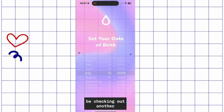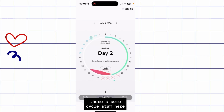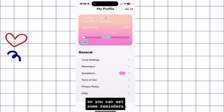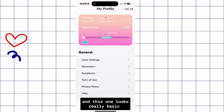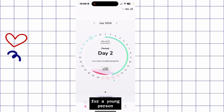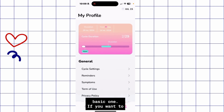Okay, I'm going to be checking out another period app. It's called Period Tracker. You can see there's some cycle stuff here. Let's see what this is. Period analysis, your average cycle length. Cycle settings, so you can set some reminders for when you might be ovulating. You can add your symptoms here. This looks really basic. This is a very basic period tracker. So just be aware that there might be a couple of things in here for a young person that might not be relevant to them just yet. But this is a pretty basic one if you want to check it out.